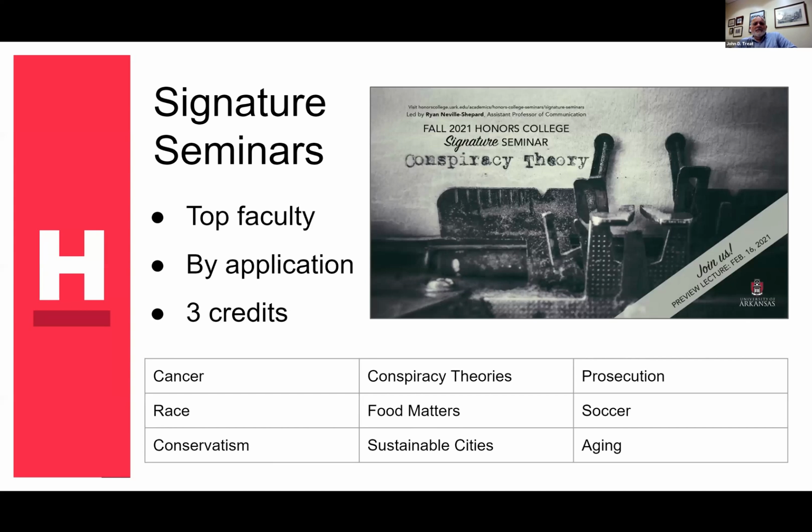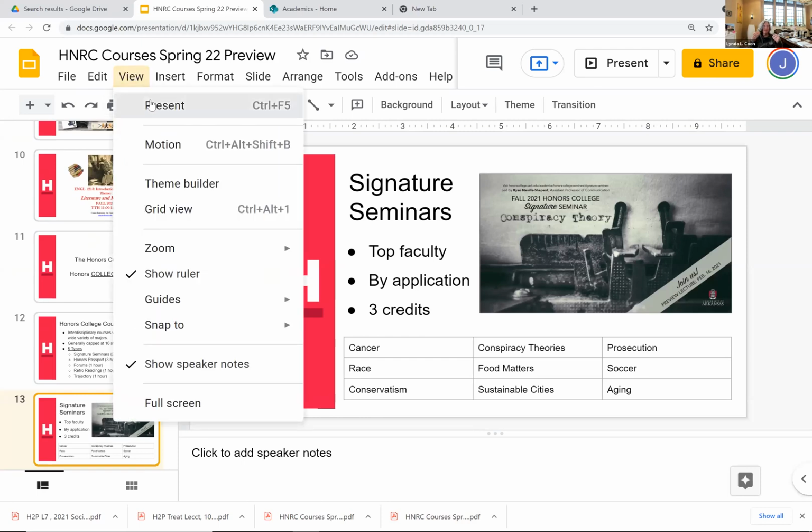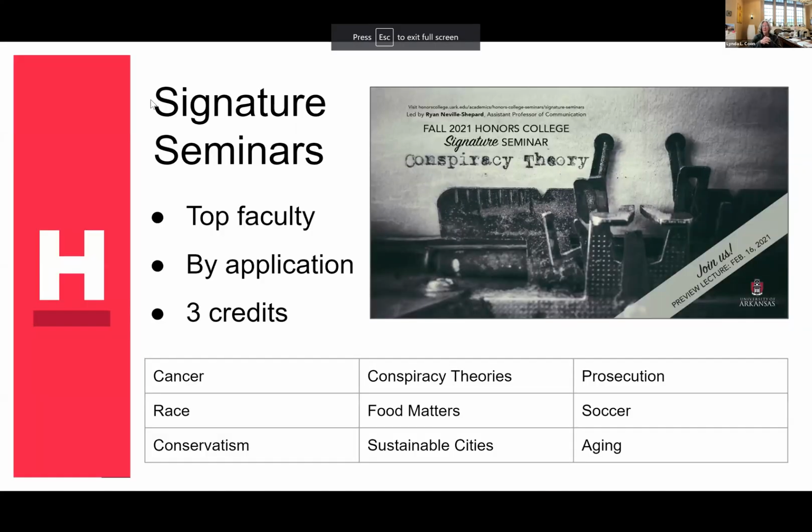So first, we have our signature seminars, our hallmark courses. How would you describe these, Dean Coon? These were born out of the idea of faculty that were in the process of about to give birth to either a book or a big grant or anything that's nationally and internationally significant.